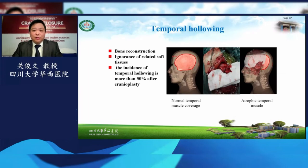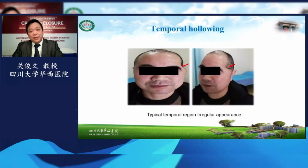Most neurosurgeons focus on bone reconstruction, but ignore the repair of the soft tissue and the appearance. However, the incidence of temporal hollowing is more than 50% after cranioplasty. The first picture showed the area covered by the normal temporal muscle. However, a certain degree of atrophy of the temporal muscle in surgery will be found. This picture is a typical picture of the temporal hollowing after the cranioplasty.